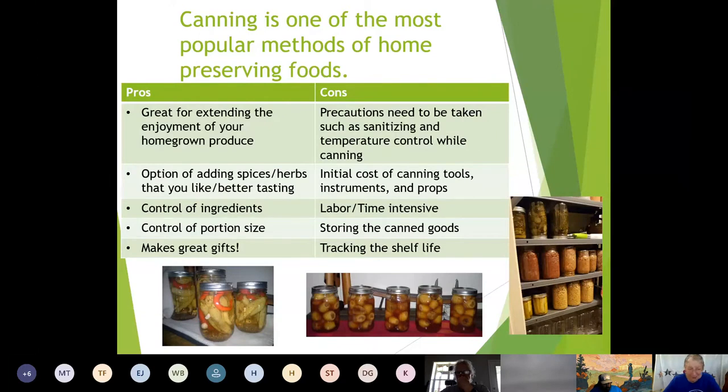I know it goes into it time and labor-wise, so I enjoy getting those homegrown canned goodies. Cons, all right. You've got to sanitize. Bacteria is your enemy, so you have to take a little bit of time with prepping, sanitizing, your temperature control. It is a little time consuming. You have the initial cost of getting your canning tools and your instruments, little time and labor intensive. You need a place to store your goods.